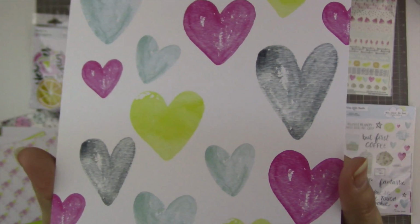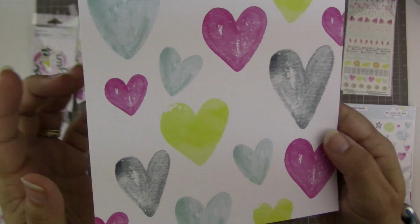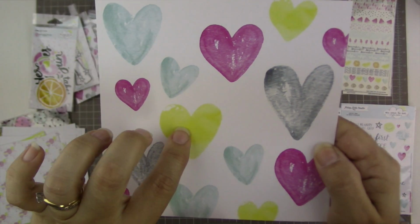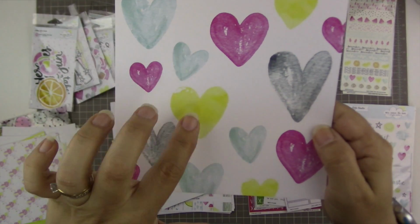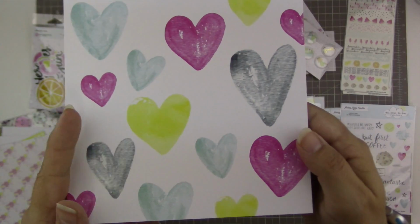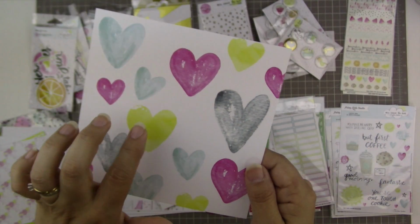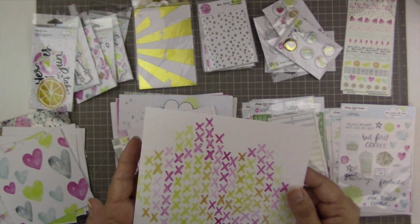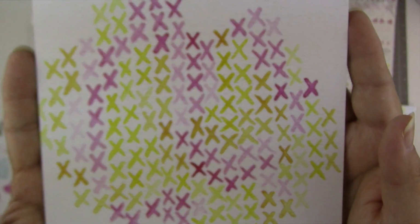And then we have more watercolored hearts. And again, that is not as mustardy as it seems to look. Now, when you guys see this, it might look right, so I hope it does. It's a citrusy yellow, like a lemon yellow. And this, I love this. This is another one of my favorites.